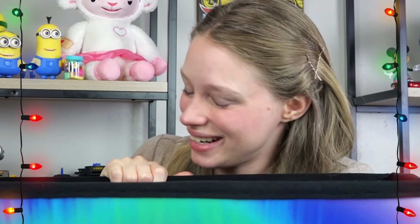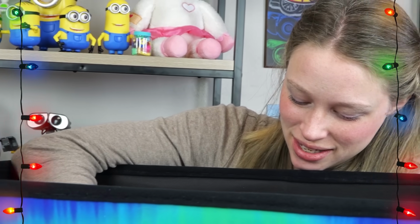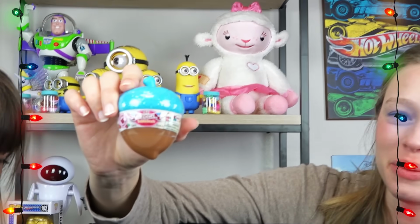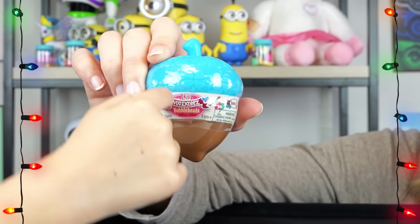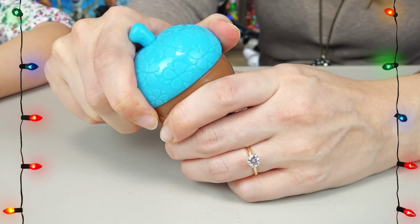Yay, I get a turn. This looks fun. Little Woodies, and it's blue. Yep, the acorn is blue. Let's see what's in our little Woodies acorn.